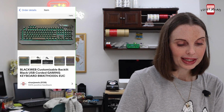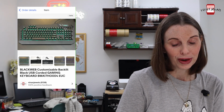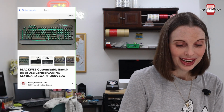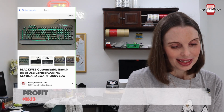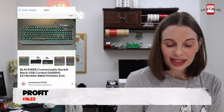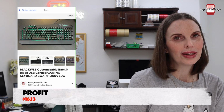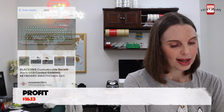Next up was a Blackweb customizable backlit USB corded gaming keyboard. We actually got that at the same garage sale where we got that Wonder Woman doll, oddly. This keyboard sold for $36 even, and we paid just $1 for it. And I'm surprised it took so long to sell.